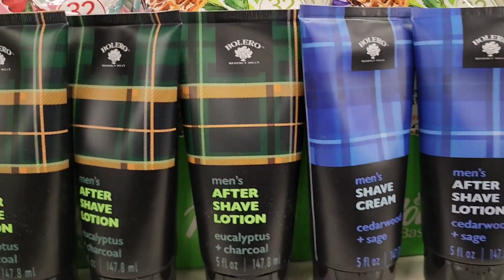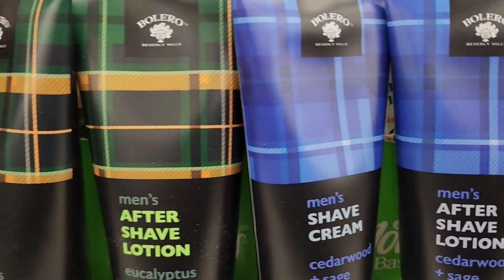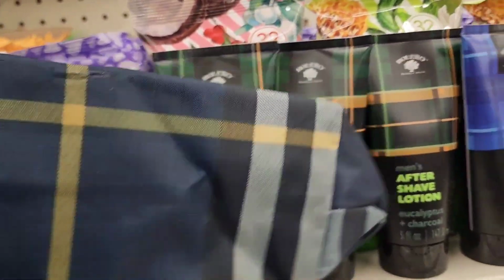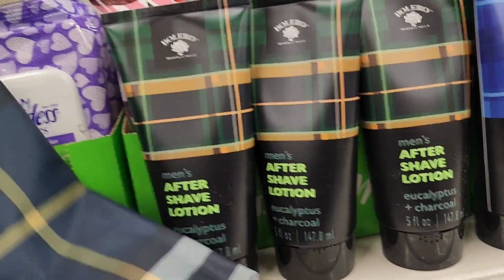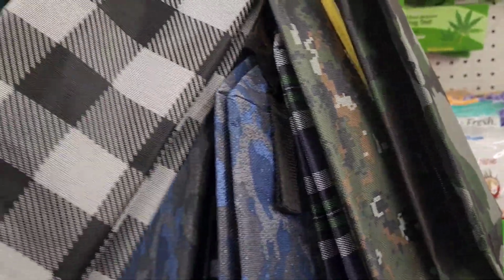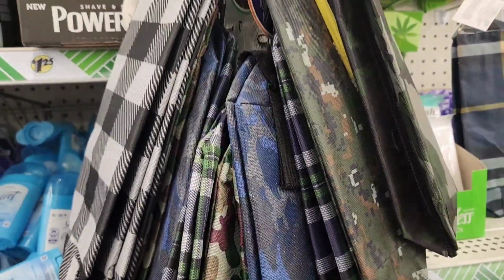The Bolero men's shave cream, cedarwood and sage, 5 fluid ounces. And they also have the men's aftershave lotion, eucalyptus and charcoal, 5 fluid ounces. You could use these beautiful bags to put them in for the men in your life and give them a nice gift for the holidays. And these are by Assured Men. So these are really cute. And then they got more of them here, a whole bunch of different ones that you could use for gifts. Absolutely beautiful.